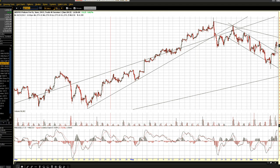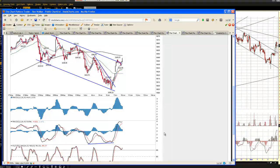Let's look at the chart pattern, guys. I like to look at Ron Walker's stuff from time to time. He has got some good charts, the way he does his charting. Let's see if I can find him here. I think that's it. Okay, yes, there it is.